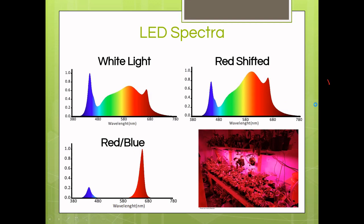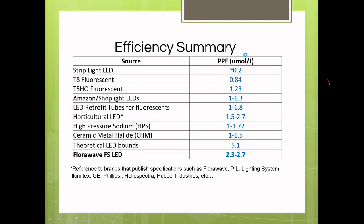Personally, I do think it's important to be able to observe your plants, and sometimes that lighting makes it hard. But anyways, just an efficiency summary of where we can get with LEDs. Modern LEDs can get all the way up to like 2.7 micromoles per joule, quite efficient.